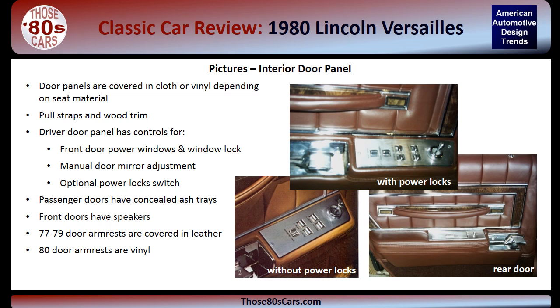Two driver door control panels are shown here with the manual remote mirror joystick and power windows. The top picture also shows the power door lock switch. And also shown here is a rear door armrest with covered ashtray.